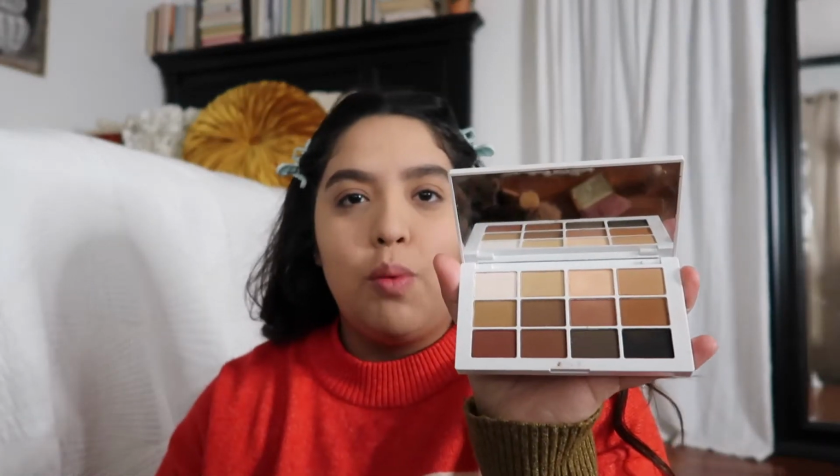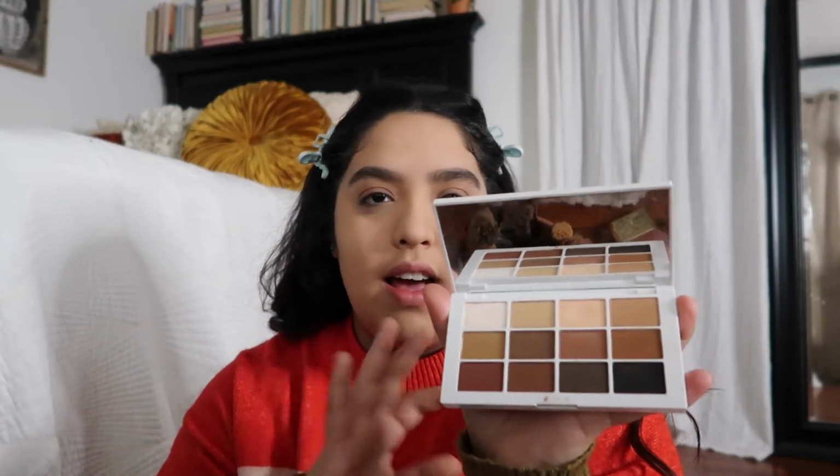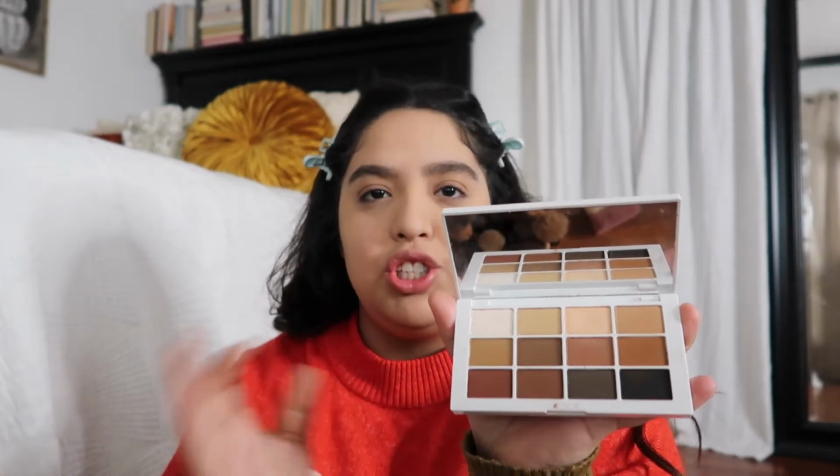So this is the Makeup by Mario palette. I got it for Christmas from my sister, and I love this palette. It's so pretty, all the colors that it has. It's absolutely a perfect everyday palette. I tend to stick to the same couple of shades because they're really perfect for me, and I just think they look really darling.